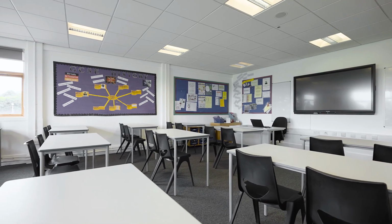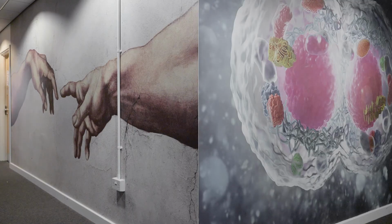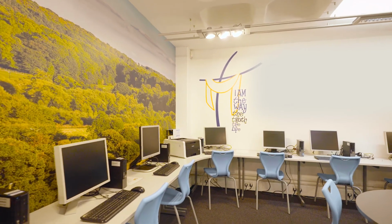This school has done a rolling programme to improve their classrooms over time. We have supplied new student tables, chairs, wall graphics, and of course the interactive panels. The Learning Resource Centre was an area we were asked to design.